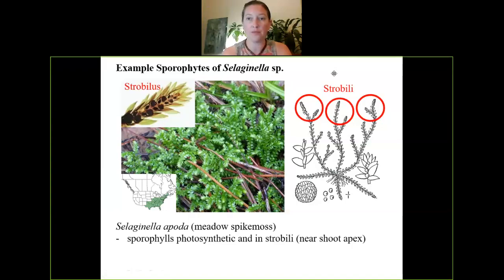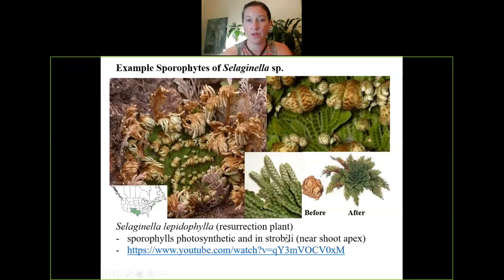So there on the top left, you see a close-up of a strobilus. And on the right, you see many of them, right? Strobili. If you were to look at the tips of these under the microscope, these are the tips of the shoot system, you would see strobili there. And this is another example of Selaginella. It still has strobili. Here they look like this. There's three strobili right there. What, four and a half strobili right there.